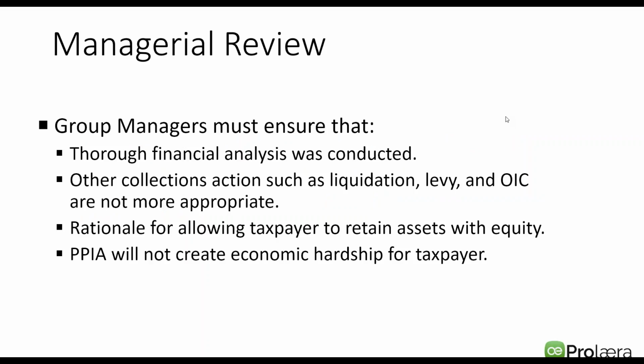Group managers are required to, and again, this is by law, ensure that a financial analysis was done, that other collection alternatives were considered. The IRS does not like PPIAs. They would even prefer an OIC over a PPIA because an OIC has finality to it. Okay.